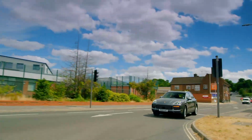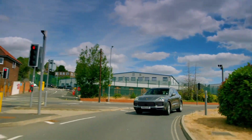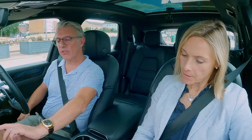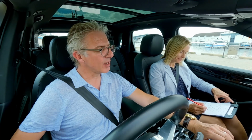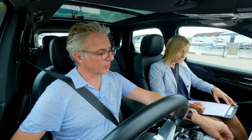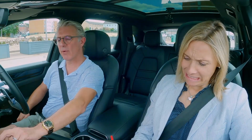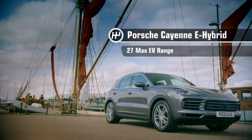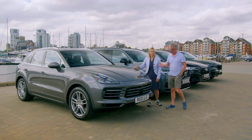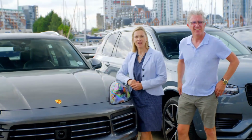Okay, number crunching time. We've done 4.4 miles. Perfect. On the range, we've got 17 left, and it's saying the consumption is 0.6 kilowatt hours per mile. And that is a range of just 27 miles. So, which car has the lowest real-world EV range? Unfortunately, we have to get rid of the Porsche.